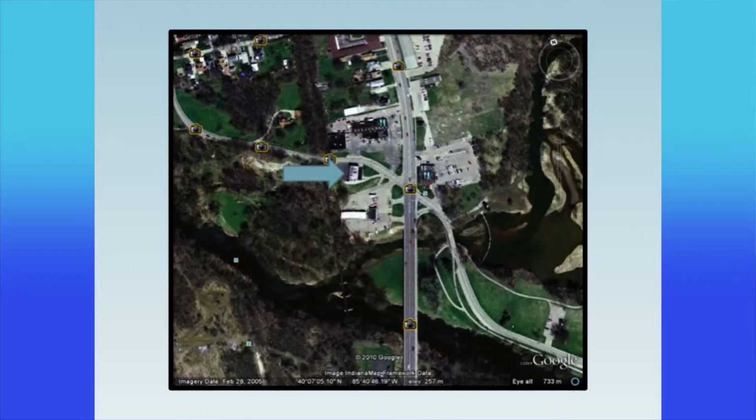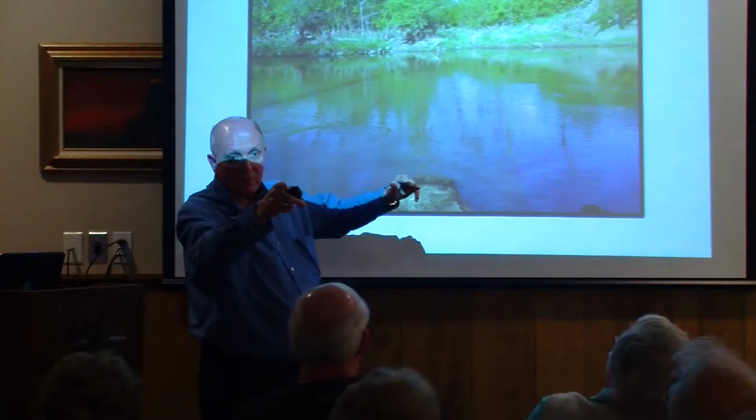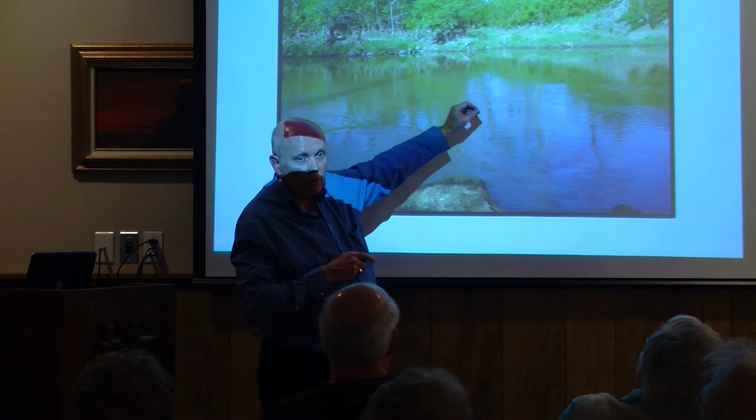All right. Again, the picture of the mill, or the location of the mill, present day. This is the site of the mill race dam on Kilbuck. This is the mouth of the mill race. If you're wondering where this is, it's the back corner of Prairie Farms. The gentleman who asked about this, have you seen this one? Okay, did you know that's what that was?